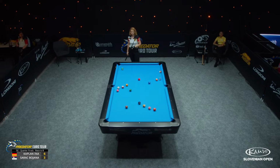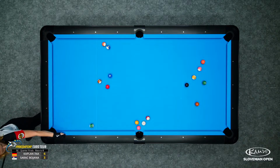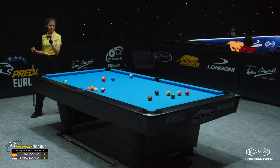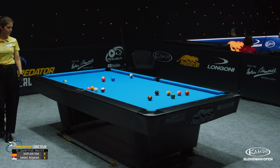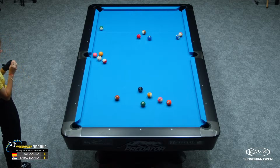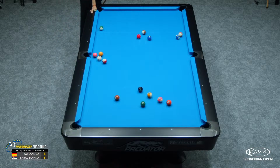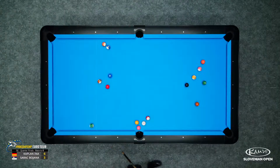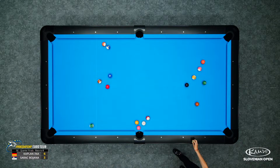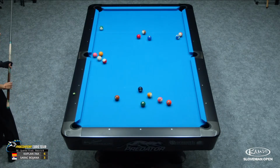As we see Ina return to the table, her cue ball flirted with the middle pocket there twice, and for some miraculous reason she didn't scratch, and this layout is far from easy. You tend to think that the solids look a little bit easier, and if solids will be the path Bojana is taking on, then it seems like the 2 is the only realistic first shot option.